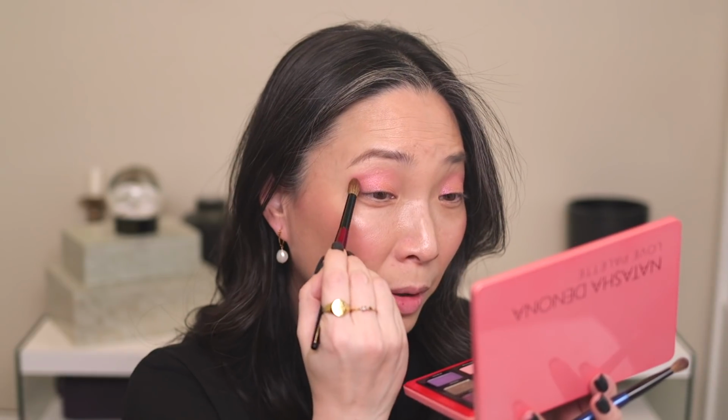I'm gonna take my Blender Pro and soften that up a little. This is like the perfect kind of like Hubba Bubba grape bubblegum color. I just love it. Does anyone chew Hubba Bubba anymore? Is that even still around? Wow, I am loving this so far.